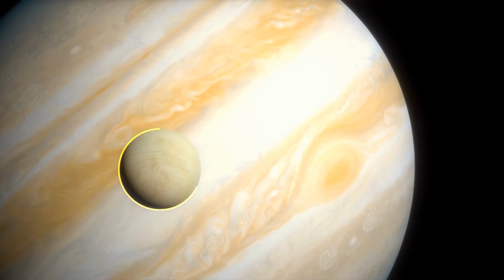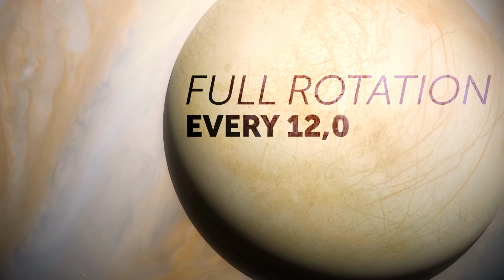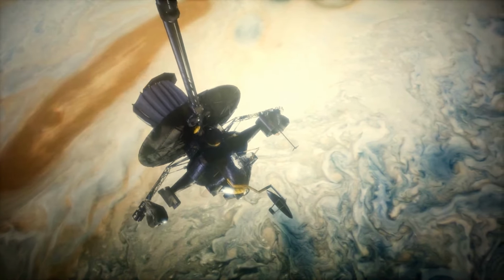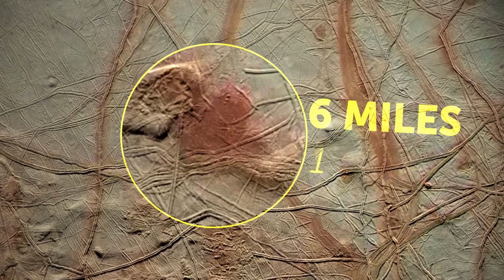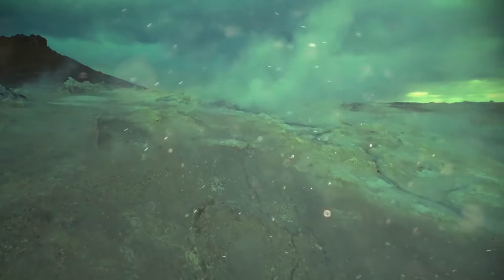Scientists believe the entire ice crust is floating on that ocean. It probably makes a full rotation around Europa once every 12,000 years. In the image the Galileo spacecraft took, you can see small dark brown spots. They're 6 miles across and formed as the hot, less dense material was getting to the surface. It either pushed the crust or broke through it altogether.